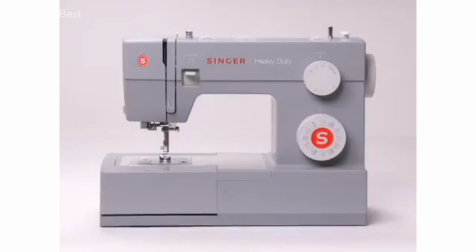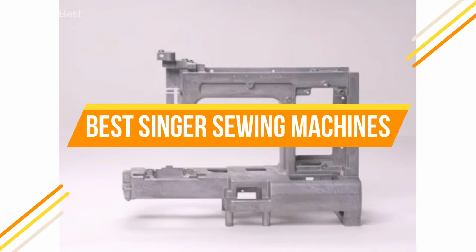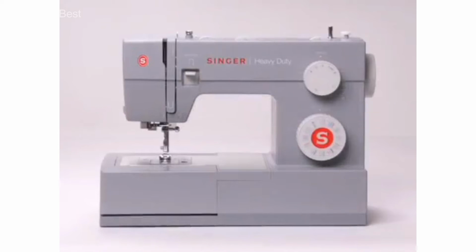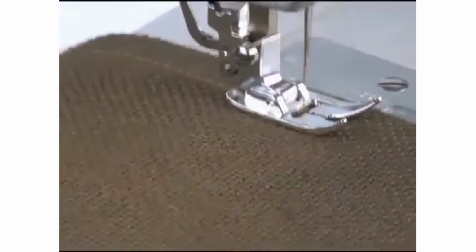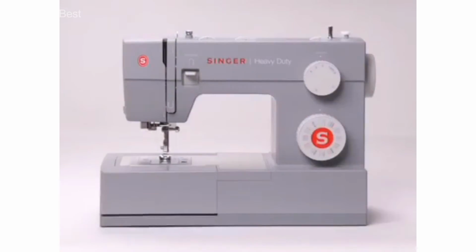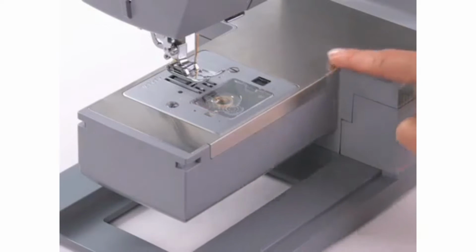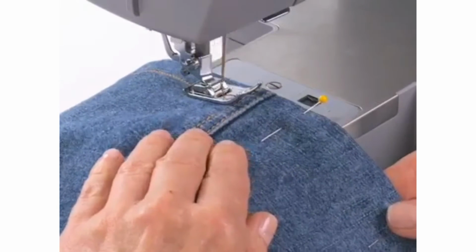In this video, we are going to show you the top 5 best Singer sewing machines in the marketplaces. We have selected them based on their quality, performance, and price. We've done research for sufficient time to find them. If you are trying to find out which Singer sewing machine is the best, here is the video for you. Stay with the video till last. After watching this video, you can simply pick the right one.